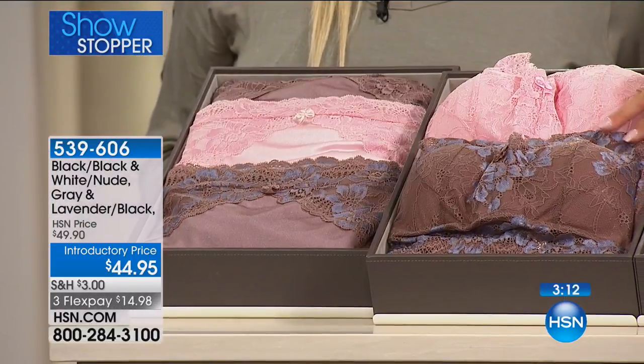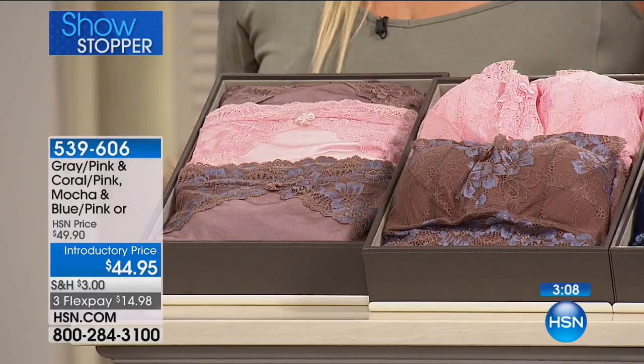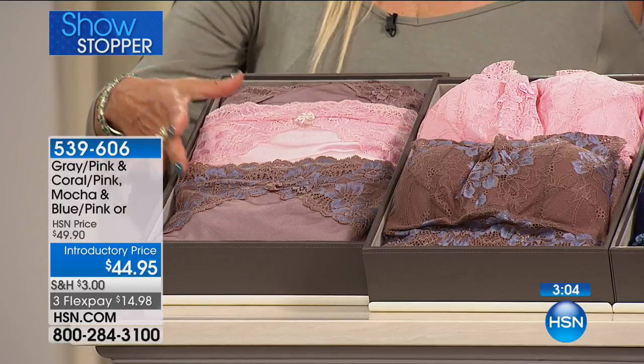I do agree, I think this one is stunning. It's just so rich looking. Mocha, it looks like something out of Paris. The three set of undies are available, so if you want to get the panties, go get those.